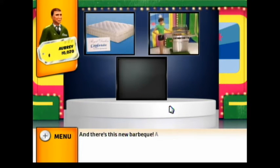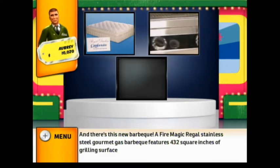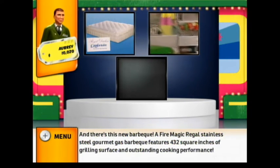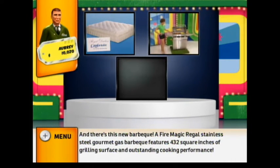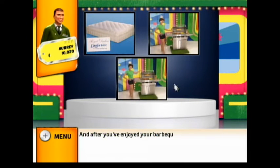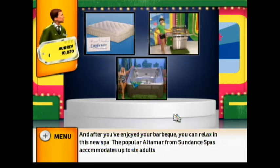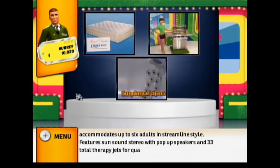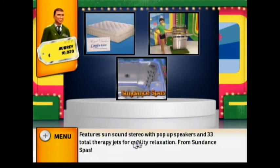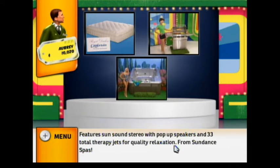And there's this new barbecue. A Fire Magic Regal Stainless Steel Gourmet Gas Barbecue features 432 square inches of grilling surface and outstanding cooking performance. And after you've enjoyed your barbecue, you can relax in this new spa. The popular Altamar from Sundance Spas accommodates up to six adults in streamlined style. Features Sun Sound Stereo with pop-up speakers and 33 total therapy jets for quality relaxation from Sundance Spas.